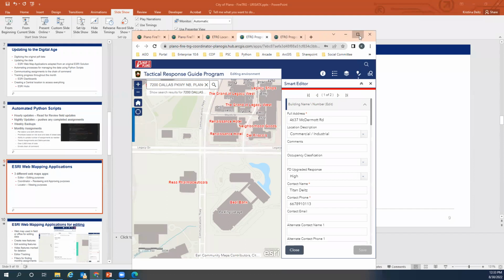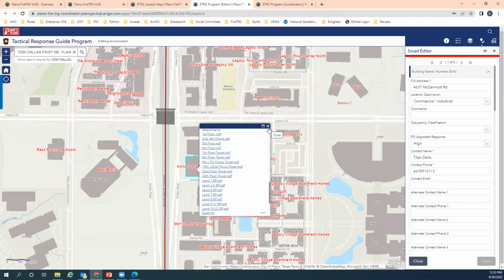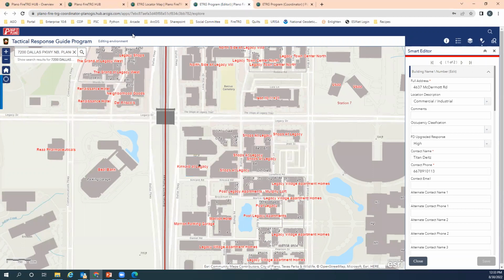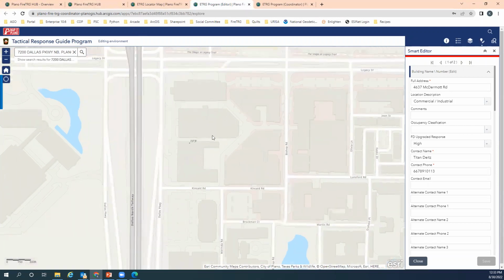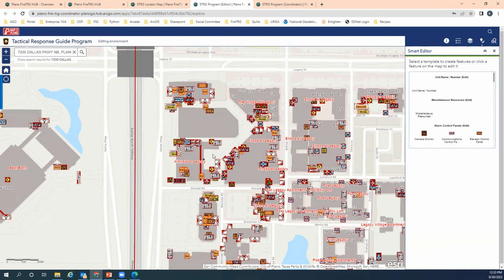So the attachments obviously are super important. It really helps them in that sense. So basically, we can go in and edit any data. It doesn't even have to be assigned that month. You can see they're using Smart Editor to edit everything as well. Let's close that out because that's the old location I was looking at.